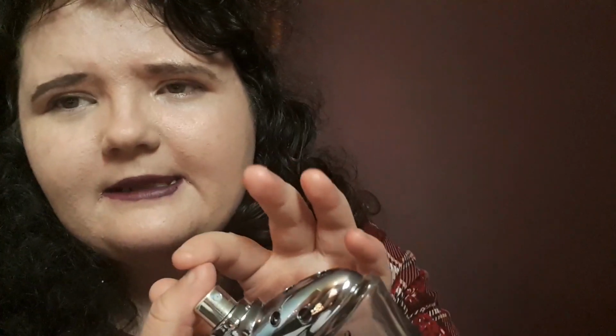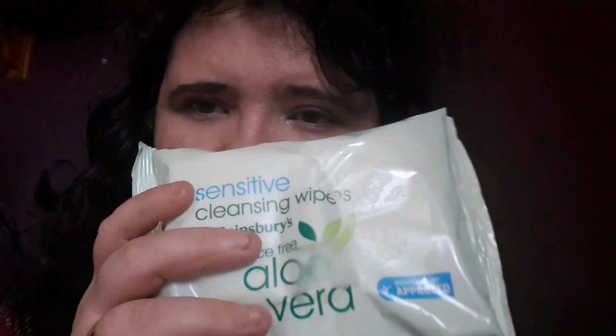Anyway, I'm going to spray it on me. And I'm going to go now. Find my glasses, actually, behind it. I did use these earlier, the Sainsbury's face wipes, to wipe off the makeup I tried on earlier in Boots.